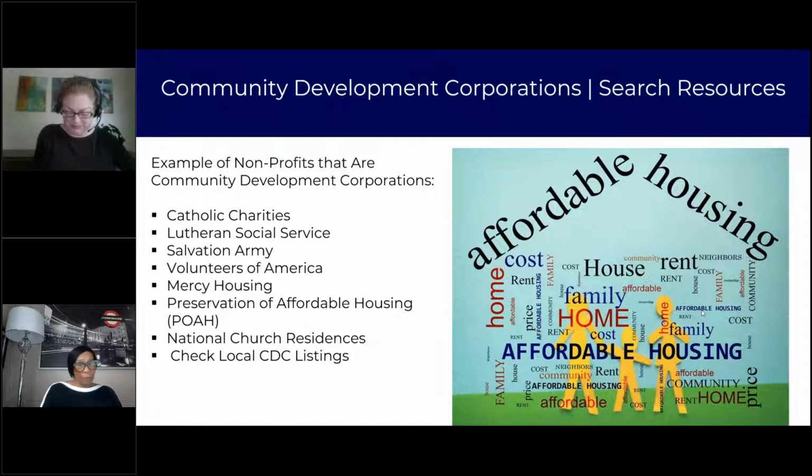Catholic Charities is one of them. They're one of the biggest ones. Lutheran Social Service, Salvation Army, Volunteers of America, Mercy House, Preservation of Affordable Housing, National Church Residencies, and you can also check your local CDC. Now, they're not in every area, but that's just something you can put on your search list to see if these entities have affordable housing.